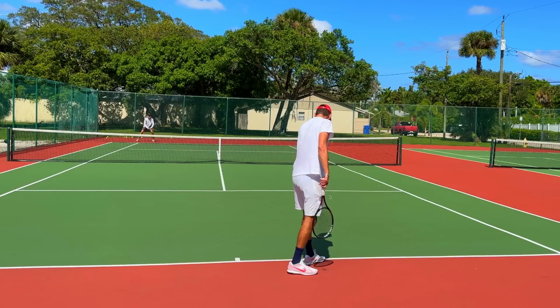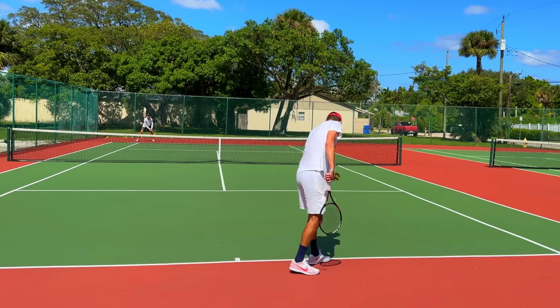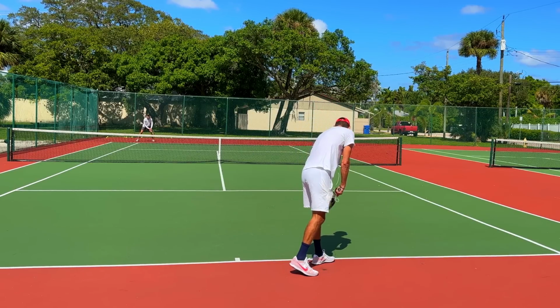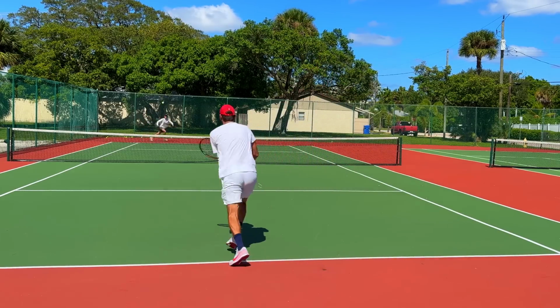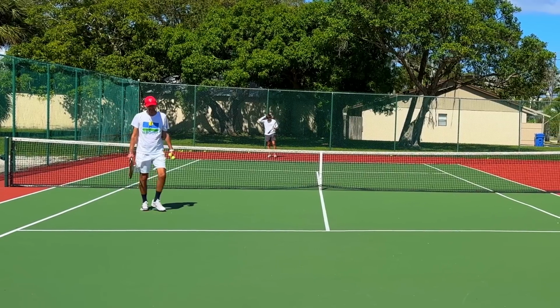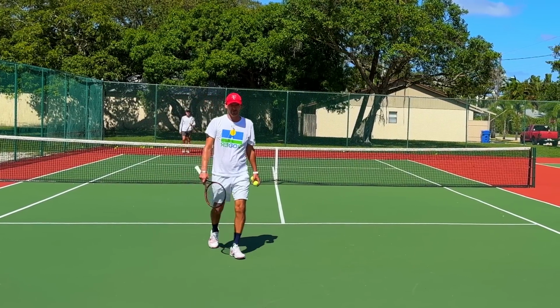And guys, obviously anything that the opponent hits half court, you can hit a regular approach shot and come to the net. This is kind of an obvious thing, but I want to demonstrate it. I want to wait for a ball to be a little bit shorter. I'm going to attack it and come to the net. Okay, there I didn't get a volley, but I would have been there if that ball would have gone over the net. Would have been an easy put away shot at the net.